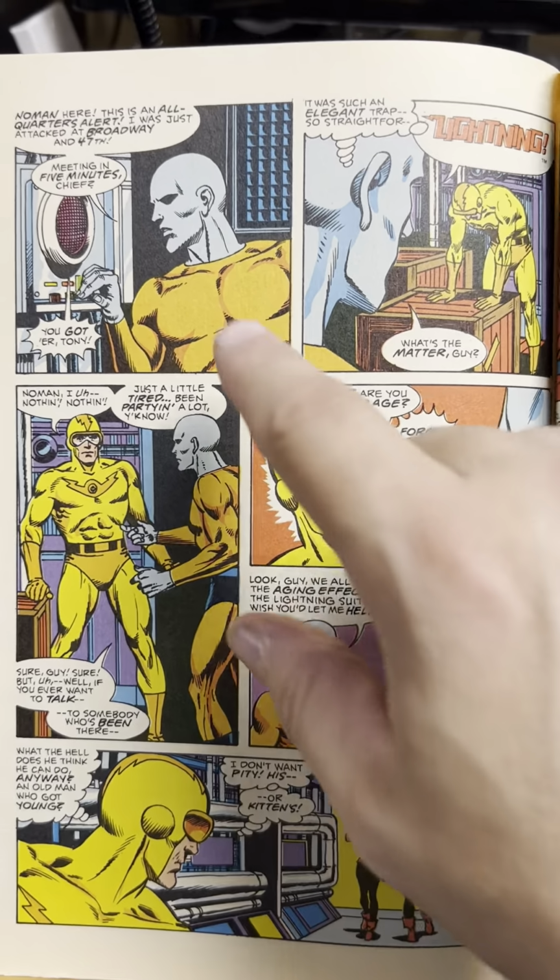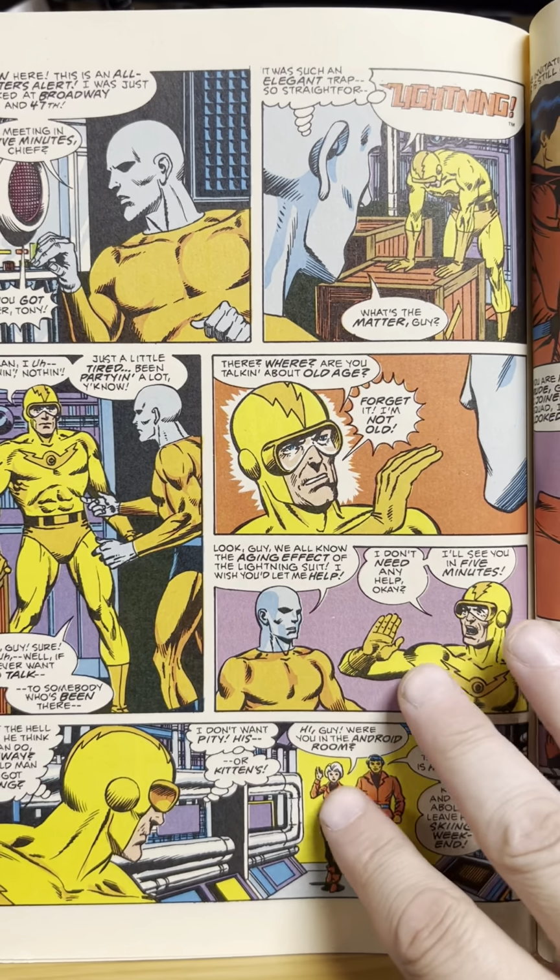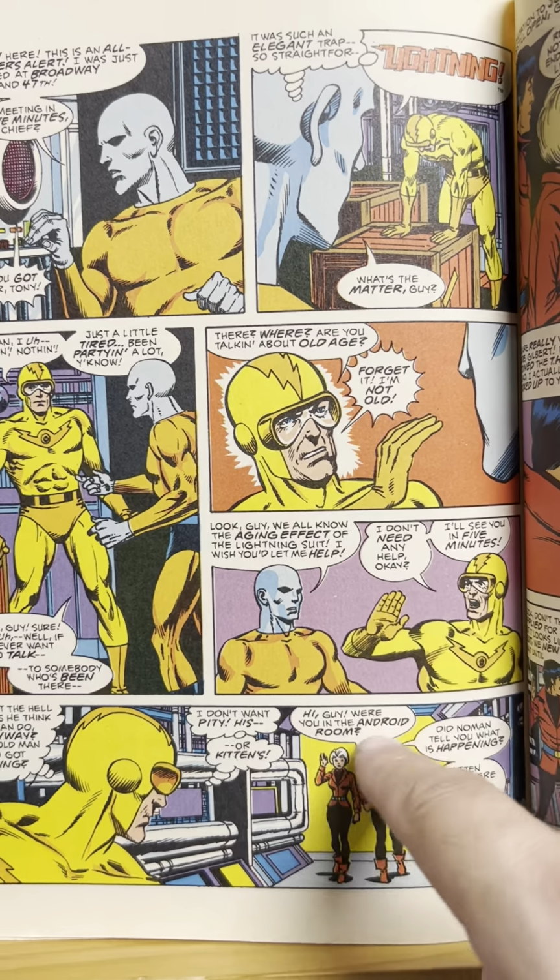Somebody knows this. So he calls it, and here comes Lightning. And Lightning's already huffing and puffing because he's already aging. And he's like, no, don't help me. Don't go get the cape. I'll take care of it.